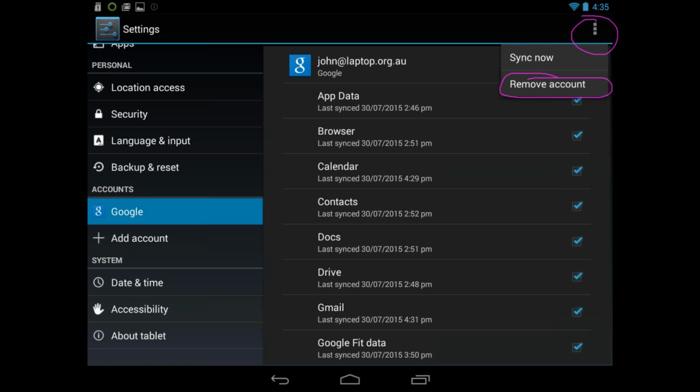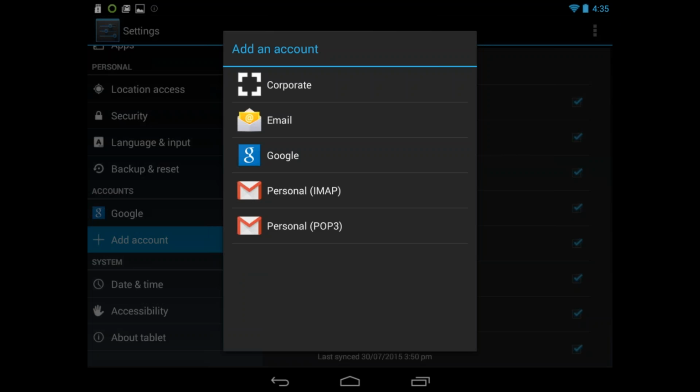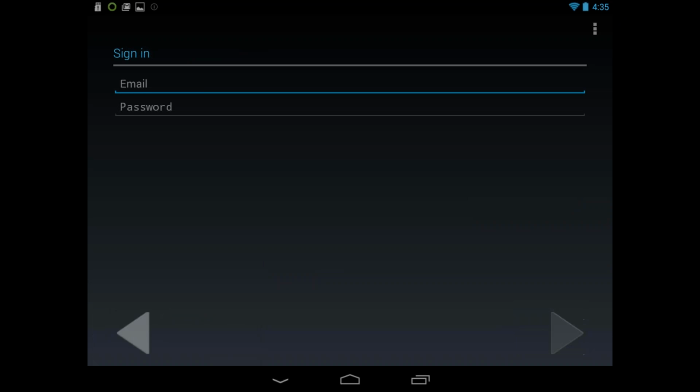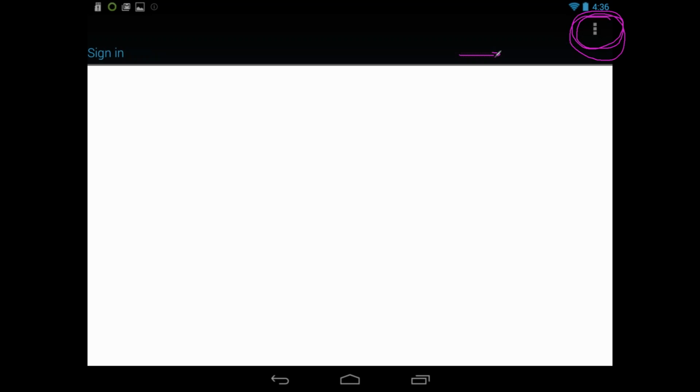And to input theirs, because it is an EDU account, say for example, I've got my daughter. She's a year one student. I'm going to press add Google account existing, and instead of signing in using this sign in, I actually use the three dots again. Ah, okay, I see where I was going wrong. That's going to allow me to do a browser sign in, and that's going to give me this. Well, I'm just going to quickly go.